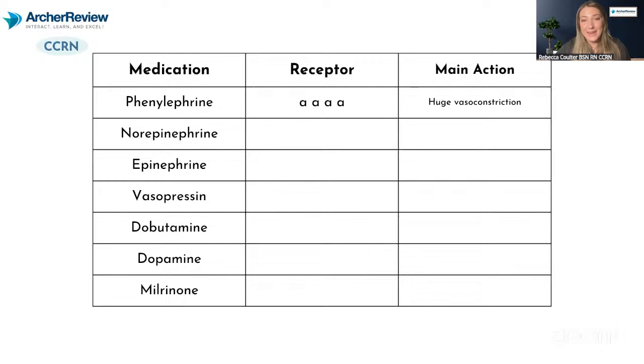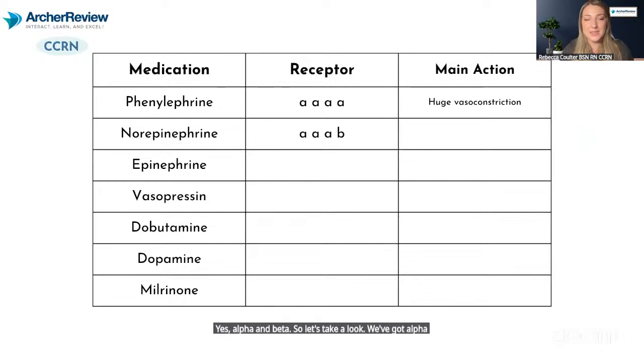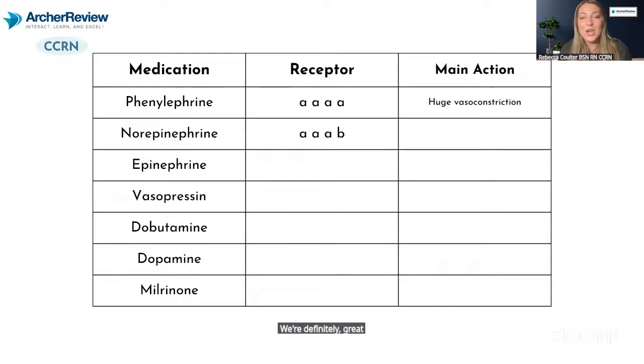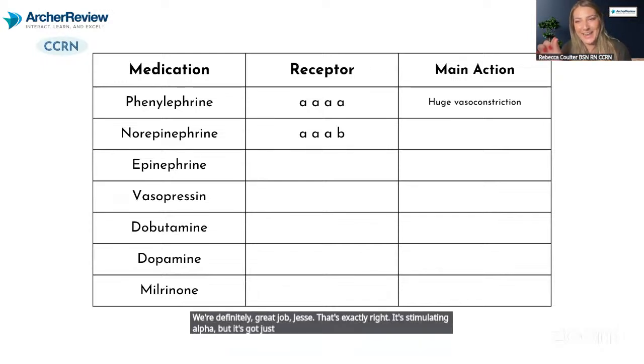Yes, alpha and beta. So let's take a look. We've got alpha and beta receptors being stimulated by norepinephrine, but they're not perfectly balanced. Great job, Jesse. That's exactly right. It's stimulating alpha, but it's got just a little bit of beta in there, which is kind of nice because what happens when we have alpha stimulation and huge vasoconstriction? We are increasing the afterload for the heart significantly.